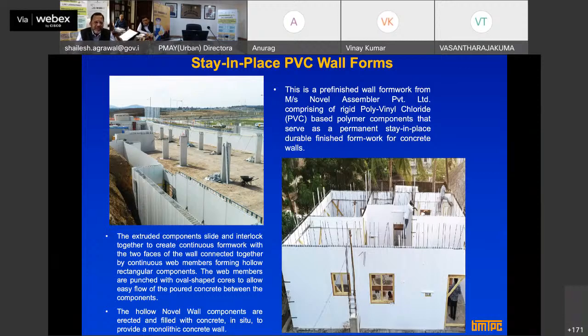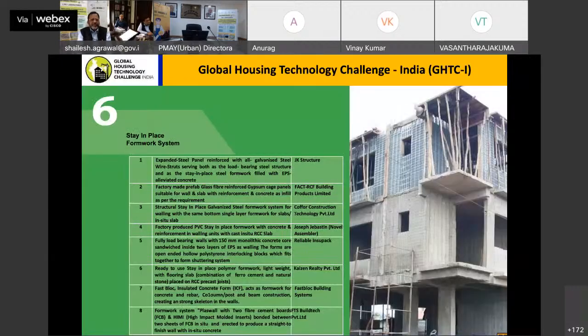And this particular technology which we are using in Lucknow, because it's a high-rise structure, we are using in a hybrid fashion. Hybrid fashion means we are using a structural skeleton, and this PVC wall form is used as an infill. And in this wall form, the cavity is being filled with M10 concrete grade. There were around 8 companies shortlisted, and these companies are written here. And the Lucknow project is Noble Assembler. Where is it? Yeah, the fourth one, you can see, is Assembler, the company.